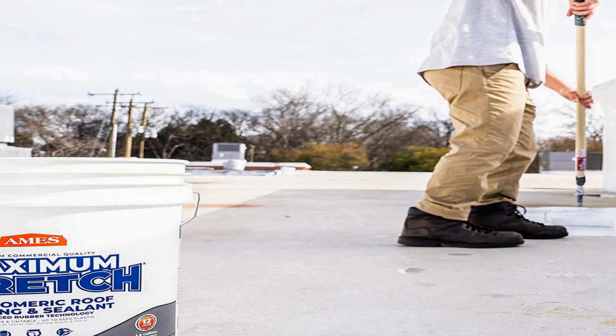650% elongation. Does not flake, chip or peel. Elastomeric and rubberized coating and sealant. Rubber roofing material is 88% light reflective, resulting in lowered cooling costs. Brush, roll or spray on. Non-toxic, eco-friendly, low VOC and made in the USA.